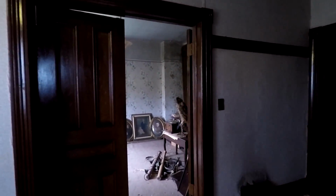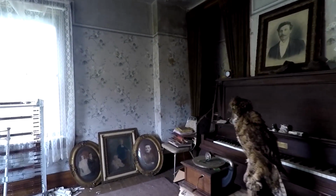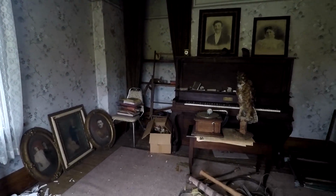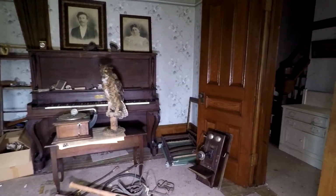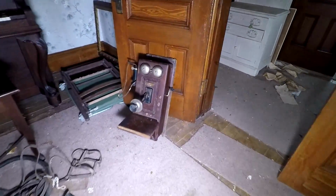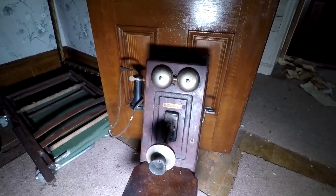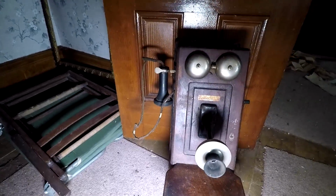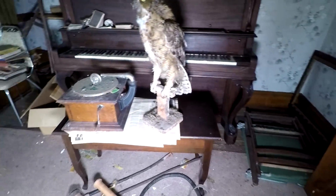So now we're moving on to the last room of the house. And this is incredible, guys. Let me just back up and let you have a little look around first. I'm going to put some light on too, just to brighten things up. And look at that. So over here, we've got one of those old wind-up telephones. The Northern Electric Manufacturing Company Limited. That's so cool. And then, as we move on, things get a little creepy.